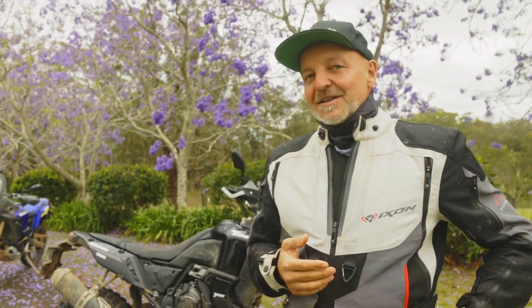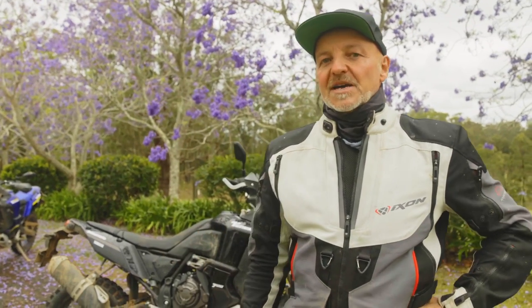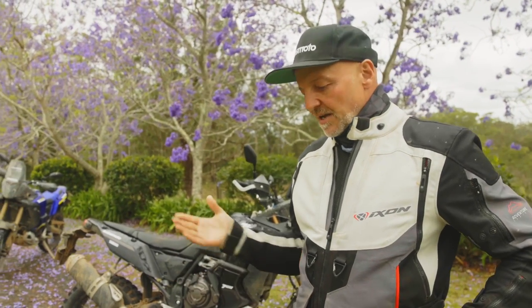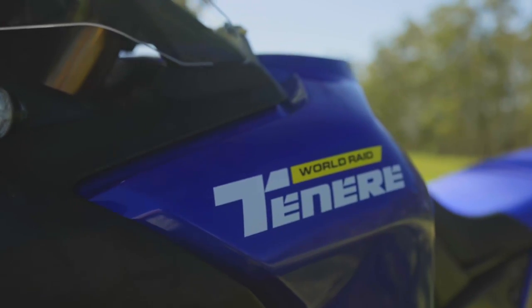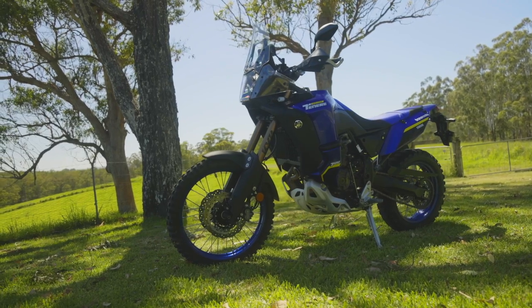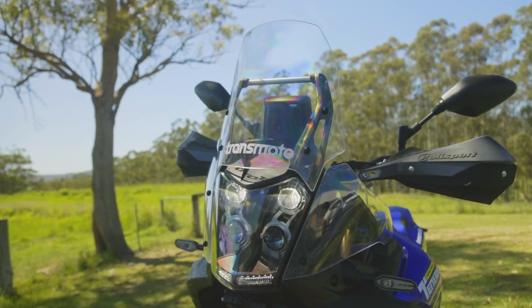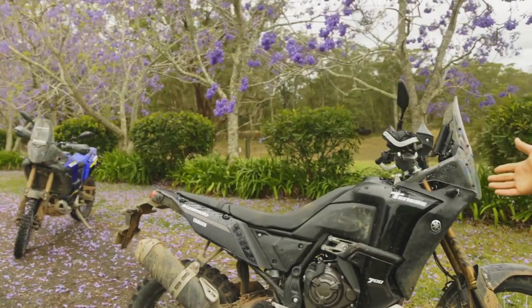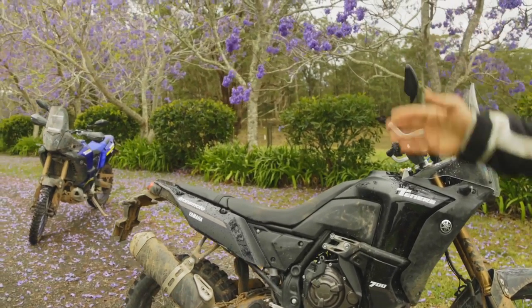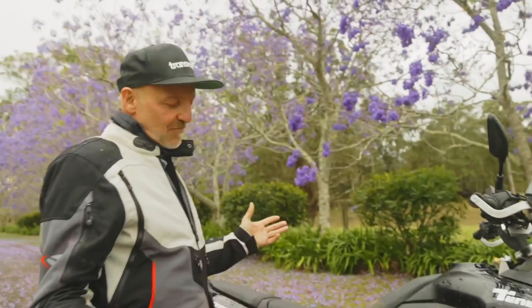So lo and behold, recently, you probably would have heard about it, it's been announced: Yamaha's World Raid, Tenere 700. Released recently in Australia, where it actually clashed with one of our events, so we didn't have the opportunity to go to the Aussie launch. But we managed to get ourselves a couple of these, one in midnight blue and one in midnight black and iconic blue. These are the two models that they're available in.